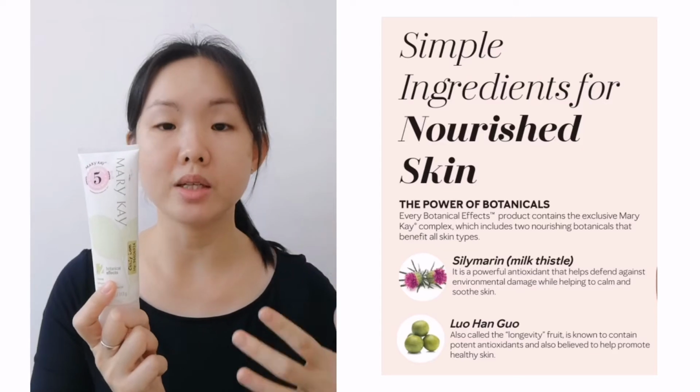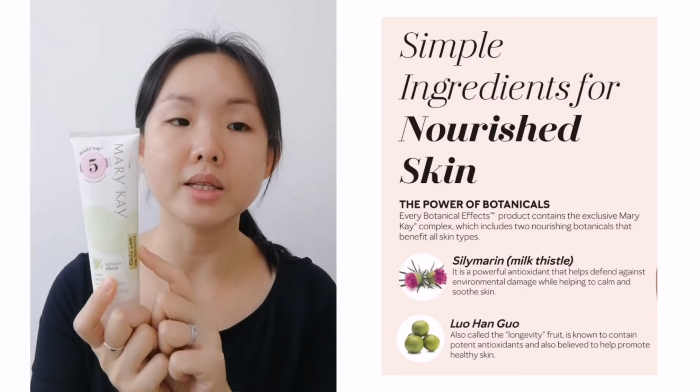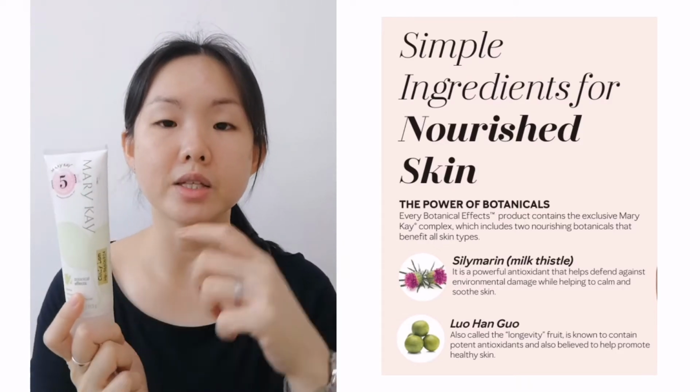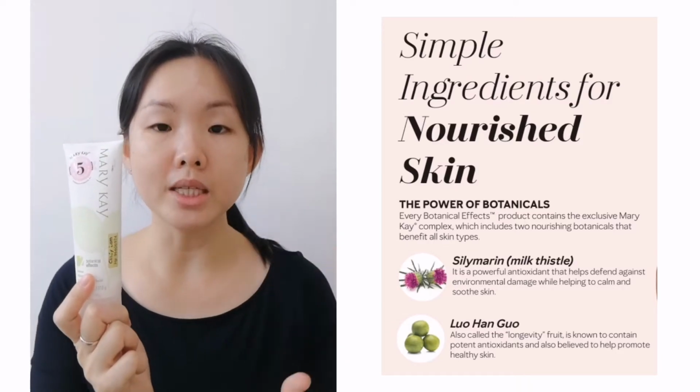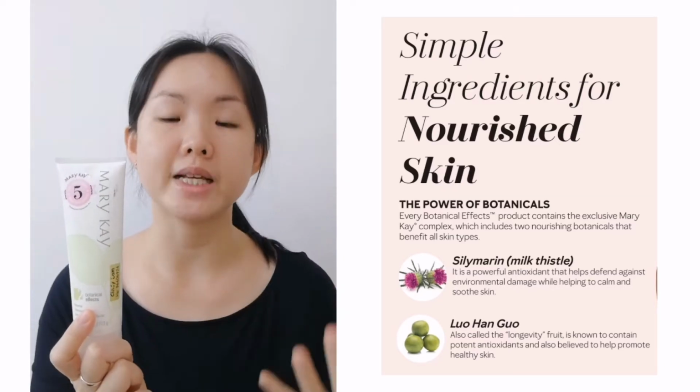So I would suggest even for primary school onwards, they can actually use this cleanser. This is our very, very basic cleanser with botanical extracts inside. It has milk thistle, luo han guo, and water lily and frangipani flower extracts. Very basic cleanser, suitable for sensitive skin.